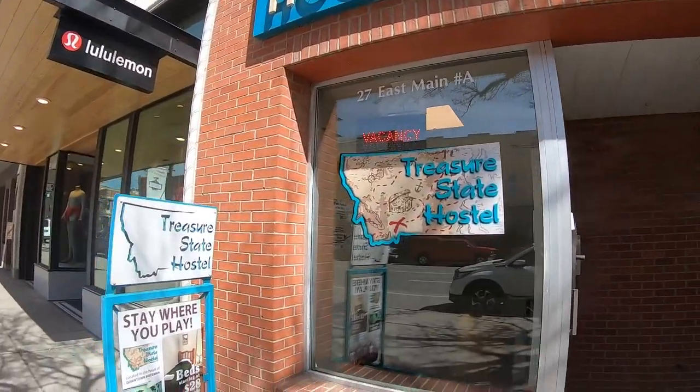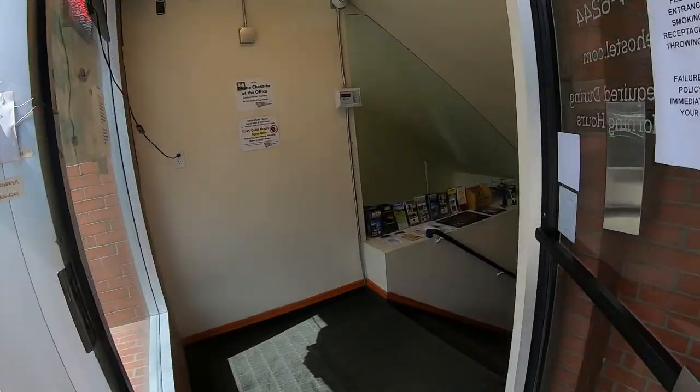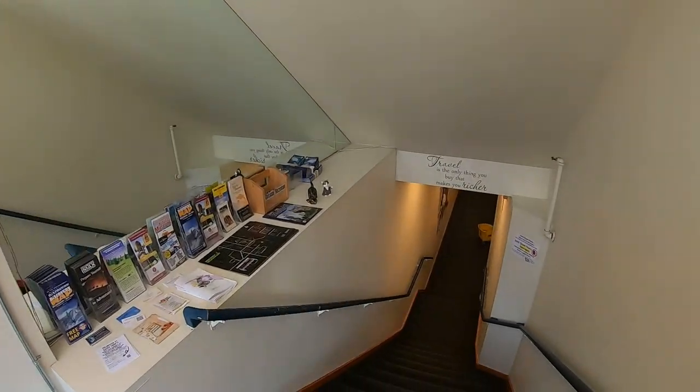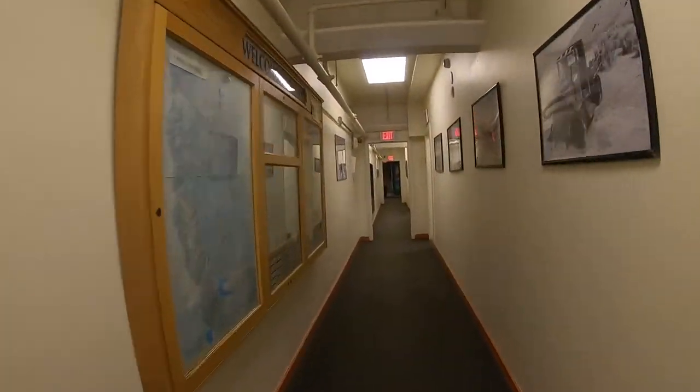All right, now I might be biased, but this is my favorite place to stay on the entire strip. So, of course, I recommend the hostel I worked at as the best place to stay in Bozeman. And to be completely honest, I'd say the same thing even if I never worked there.